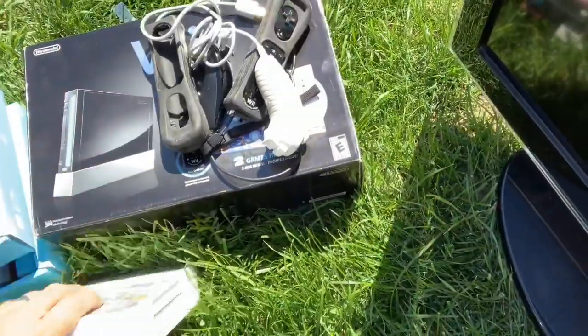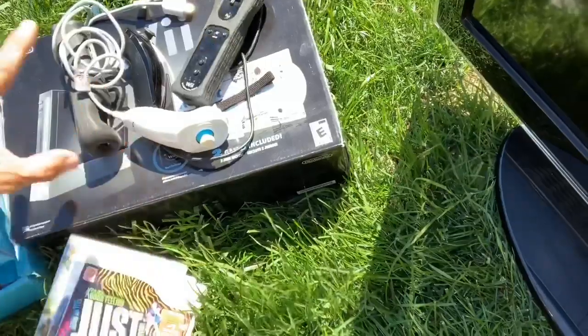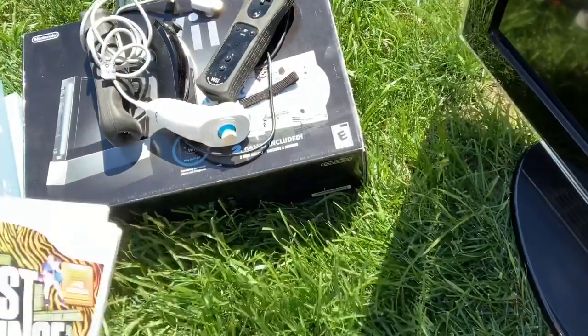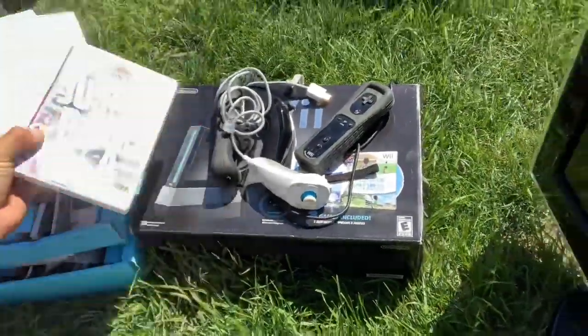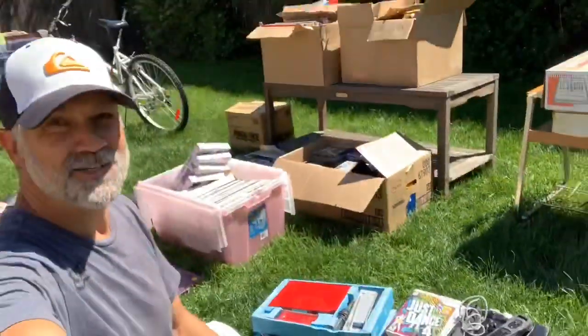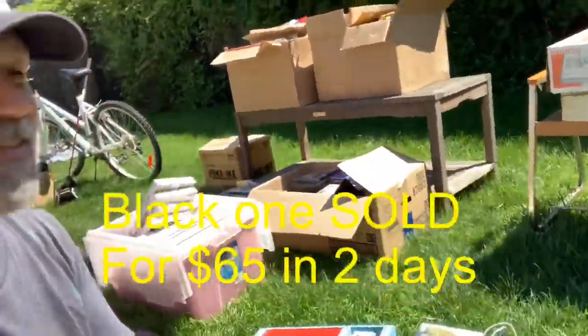And this one was 25, or sorry, it was 20. They didn't have a price on it. It's in there, it's all boxed in mint shape. And she ended up finding 3 games, and one of them is a Mario game, so that helps a little bit. So back-to-back sales, 2 Wii's, $35. That's gonna be quick, easy money there.